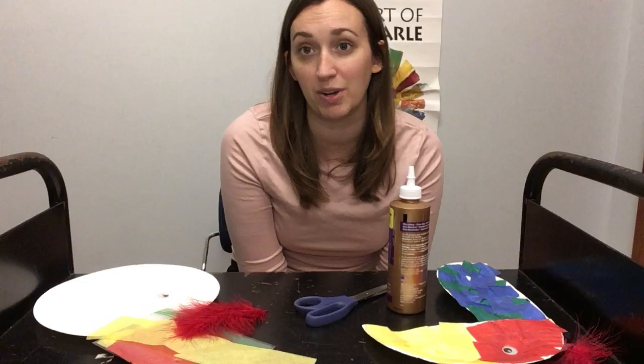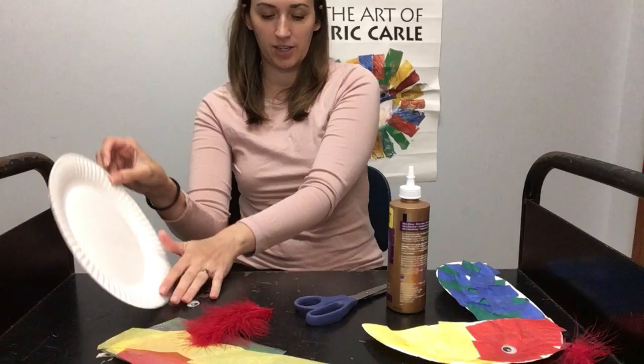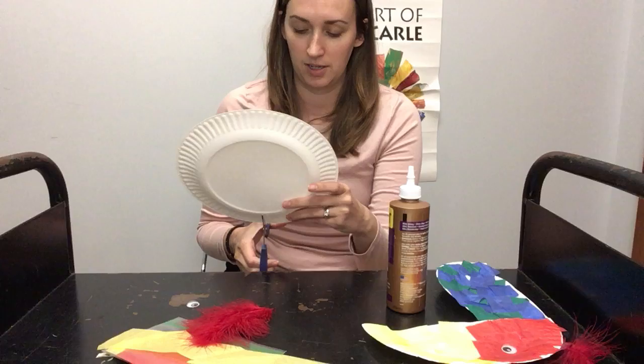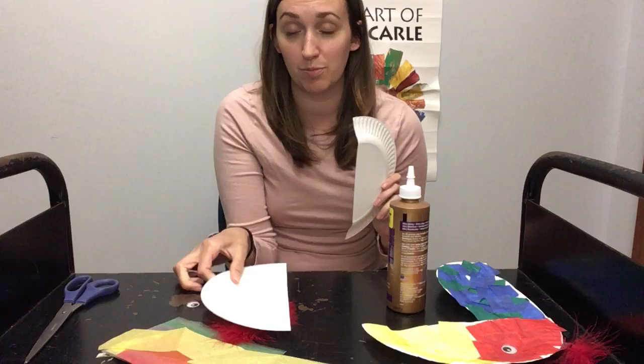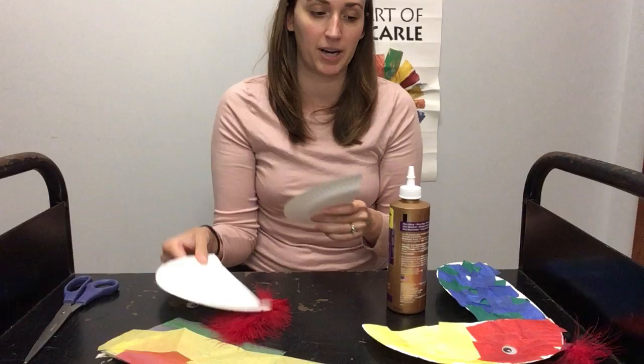So the first thing you're gonna do is you're gonna take your paper plate and you're gonna cut it in half. It doesn't have to be perfectly in half. You can just kind of eyeball it. And as usual, if you need a grown-up to help you with your scissors to make sure you're being safe, that's totally fine.